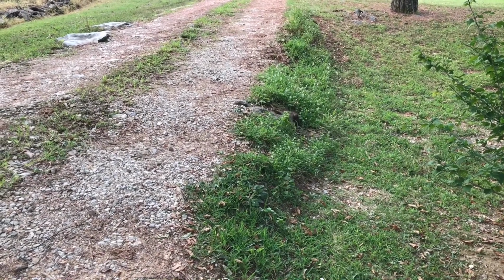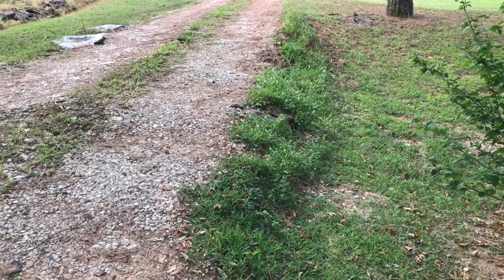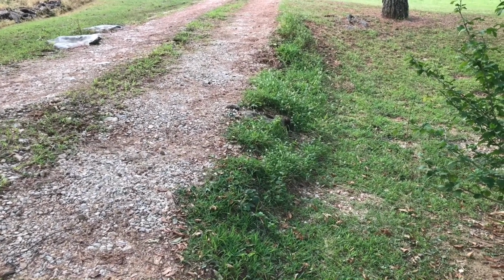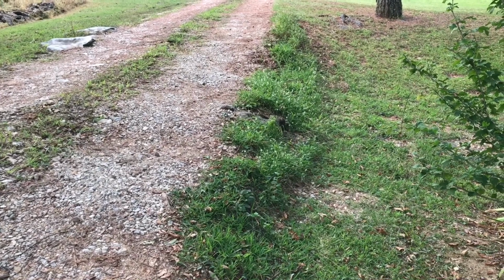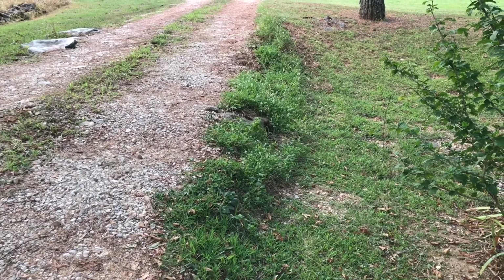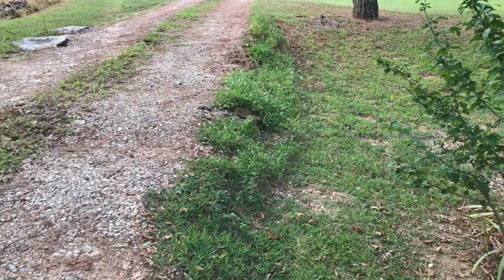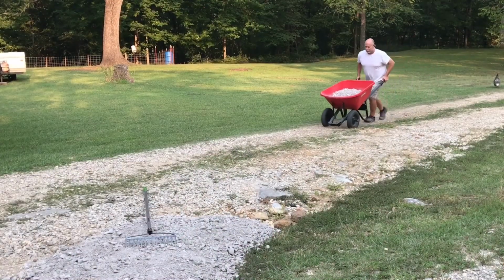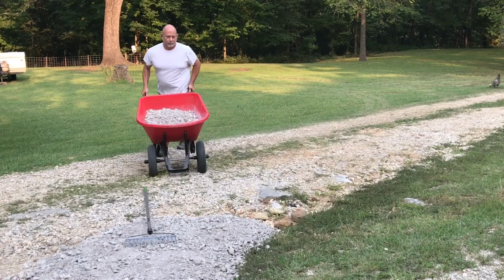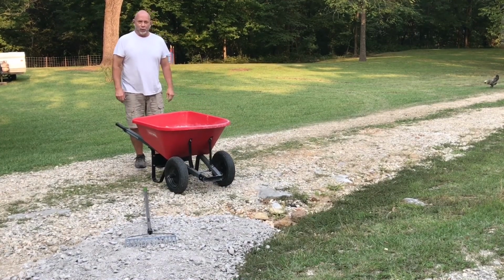I looked at the landscape timbers. They didn't seem beefy enough. The 4x4s were a little bit better. Railroad ties looked good, but man, they were pricey for what I needed. I probably need the wall to be anywhere from 12 to 16 inches tall. Well, spreading this gravel is definitely not a one-day project.